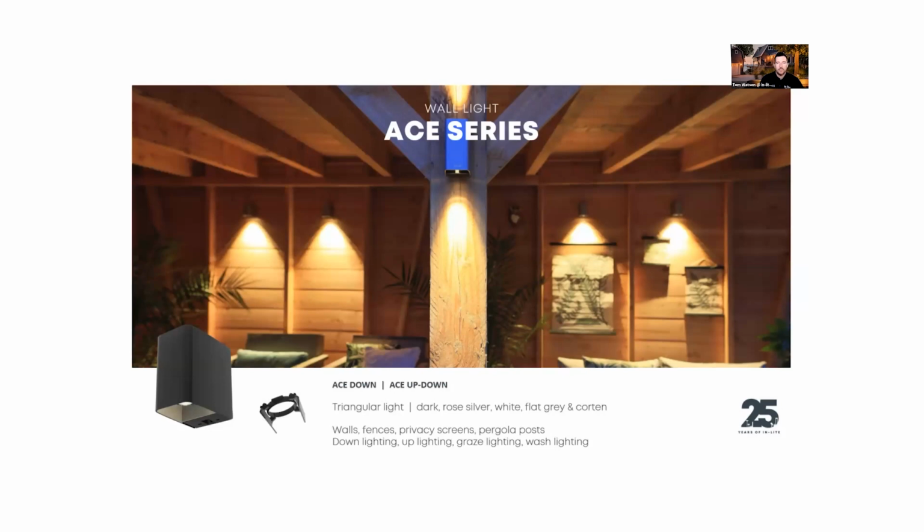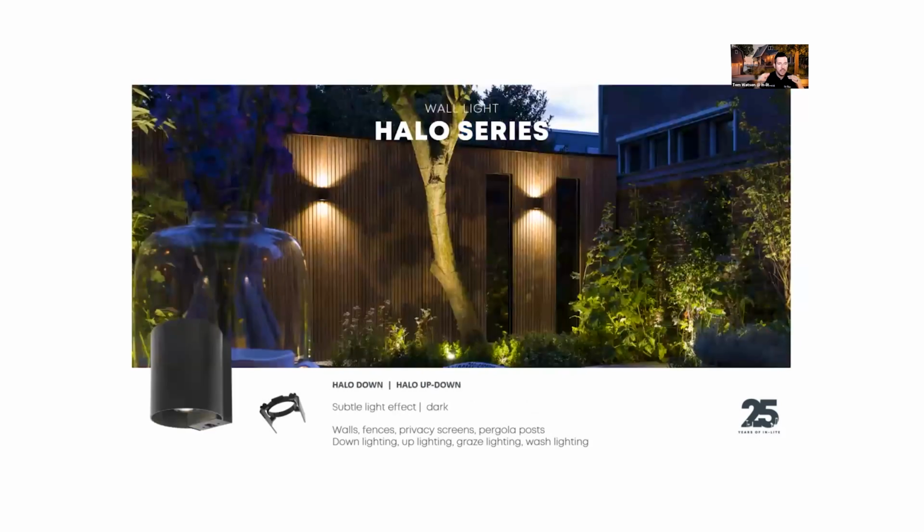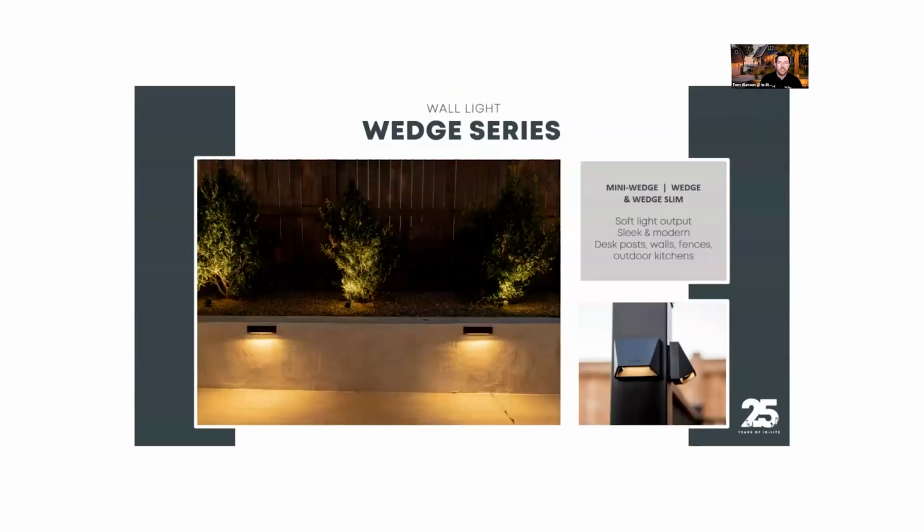Some other fixtures we have in the wall lighting are going to be your Halo series, again, available in the down and up-down configuration. And then our Wedge series as well, which is very popular for outdoor kitchens. The Mini Wedge here for 2.5-inch rail posts, so it's perfect on there for your decking side of things. And we have the larger Wedge as well.